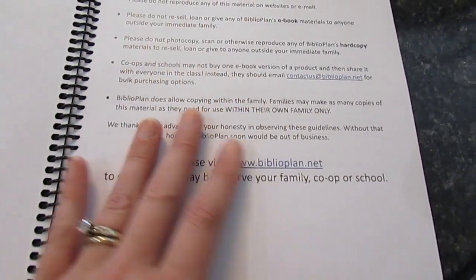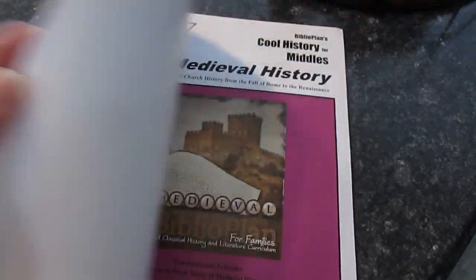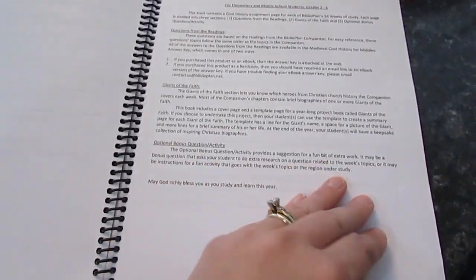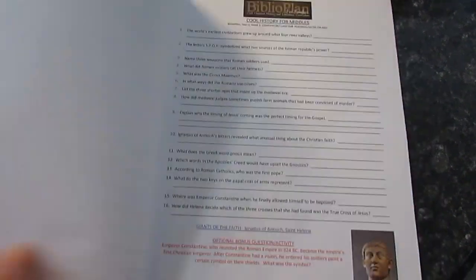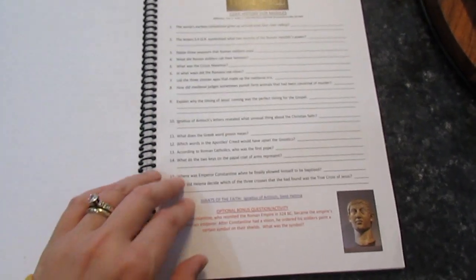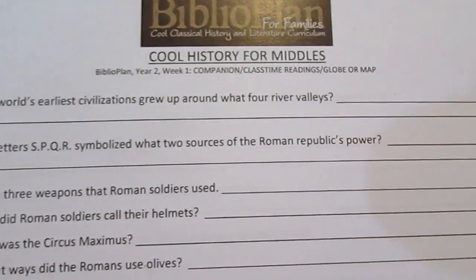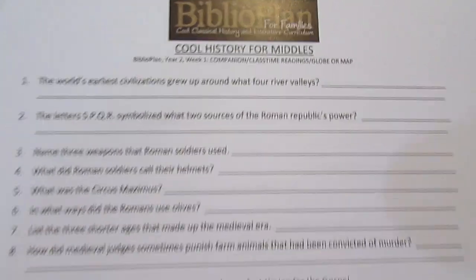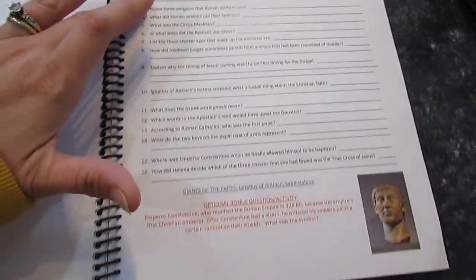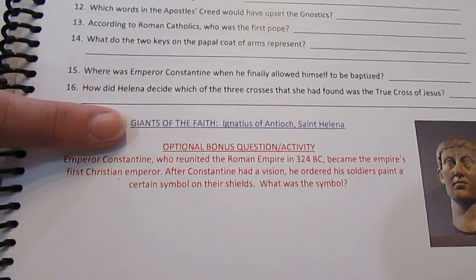So the cool part is, if I'm just using this for my family, instead of buying three different books, I just bought one, and I photocopy whenever we're going to do pages. It's got some Giants of Faith part, which we are not doing. You can pick and choose what you want to do. In this book, there are questions at the end of each week. This says BiblioPlan Year 2, Week 1, Companion Class Time Reading Globe or Map. This just tells you which week you're on, and then these are the questions they can do. It also has an optional bonus activity, which we don't do, and a Giants of Faith part, which we don't do either.